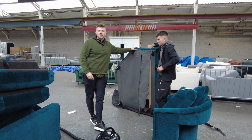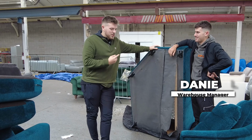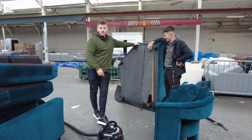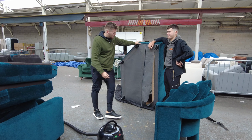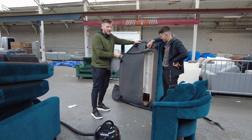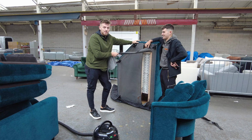So the warehouse manager who's meant to be in control of everything told me and Joe he couldn't photograph this on Friday because it was missing a leg. And now he's just told me that the spring had gone in the sofa. So we've just ripped the whole base off just to fix the whole problem, which is another waste of time. We've just actually found the spare leg in the base of the sofa.